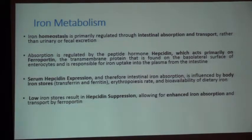So the iron homeostasis, as I told you, is regulated through the intestinal absorption and the transport. The absorption is regulated by the very famous hormone hepcidin, which acts primarily on ferroportin. Ferroportin is exactly like the gatekeeper. It is a transmembrane protein that allows iron either to go from the intestinal mucosa to the blood, and vice versa from the reticuloendothelial cell to the bloodstream, increasing iron in the system when it is needed, and vice versa. It blocks also the iron movement.